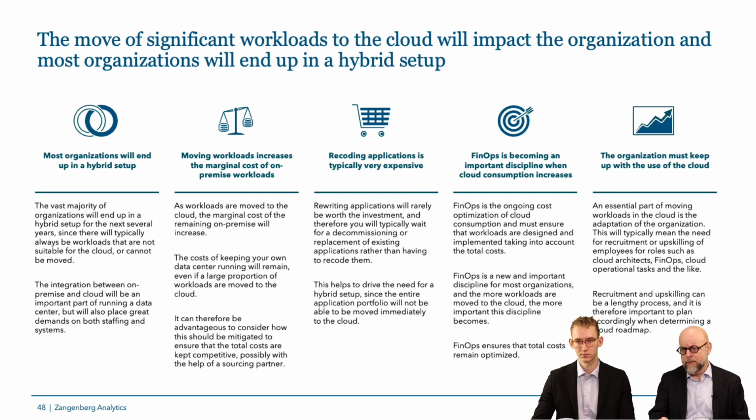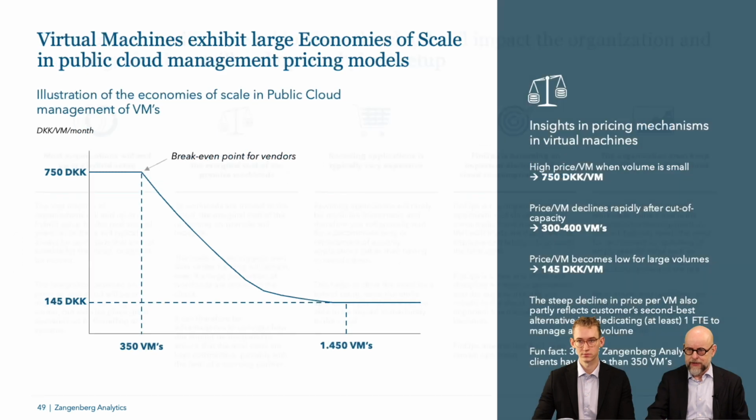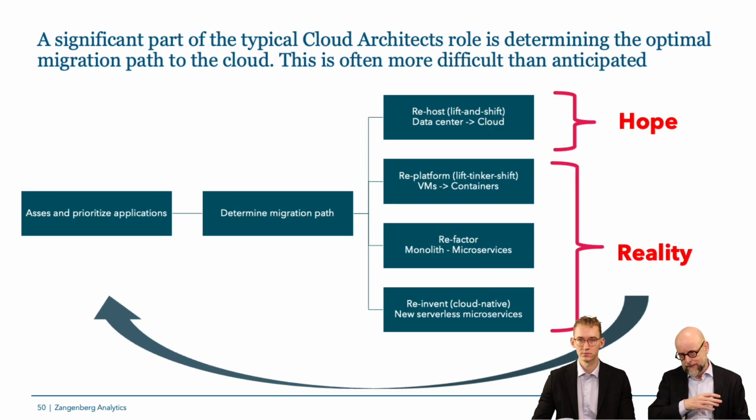There's a lot about how much volume you will get into the cloud. A lot of our clients have the hope that they can rehost a lot of applications, but the reality is that they will actually have to either re-platform, refactor, or reinvent new serverless microservices, basically rewrite their applications. So the reality compared to the hope of many organizations is that moving to the cloud is much more difficult than they thought, and more expensive, and the result is some of the workload will never be moved to the cloud. That is what's going on right now, which leaves us in a highly hybrid environment.